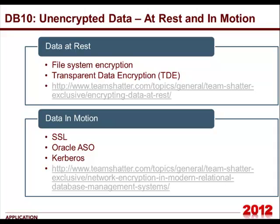You can actually get a ton of information about data encryption on our teamshatter.com site. So you get a couple of links here that you might want to click on if you're researching database encryption solutions. But it's not just encrypting the data on the disk. You've also got the data as it flows across the network. And it's actually pretty easy to encrypt the data as it flows across the network. The databases all have features like SSL that allow you to turn on robust and simple network encryption that will keep an eavesdropper from stealing your data without impacting the performance and reliability of your database system.